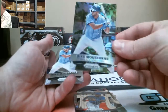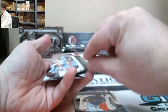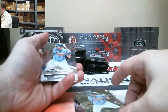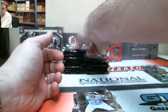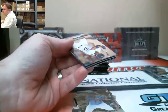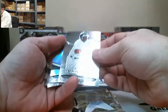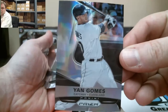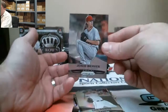Mike Moustakas for the Kansas City Royals. Camouflage. 173/199 for the Royals. And then right behind it, a Mike Moustakas base and a Junior Lake base. Matt Kemp base, Marcell Ozuna base, Kennys Vargas base, Yan Gomes for the Cleveland Indians, prism. Albert Pujols base and Jered Weaver base.